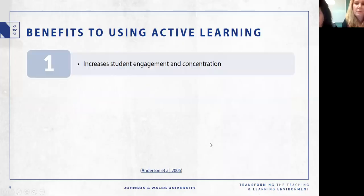Okay, so we know that active learning is important, but what are the benefits? Some of the benefits include increased engagement and concentration. That's because you wouldn't be using just one method of instructional delivery. Students may tune out after about 10 minutes of lecture, but by incorporating multiple activities, student concentration would increase.